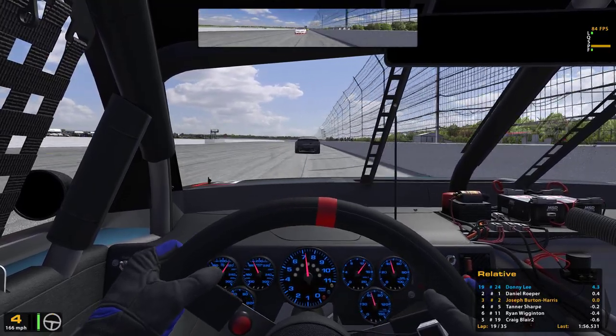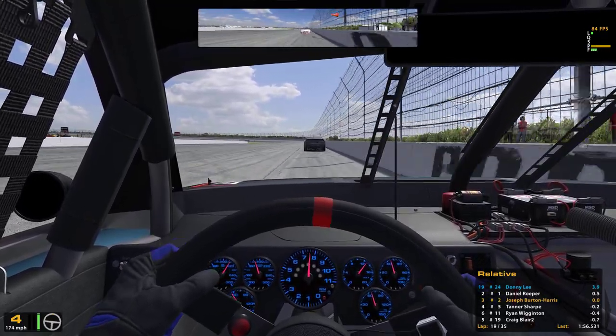Clear outside. I wasn't going to bother fighting the one on turn 1. I felt like he'd probably get the exit on the high side anyway.